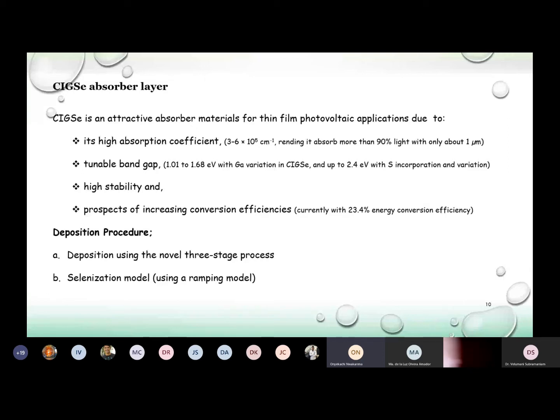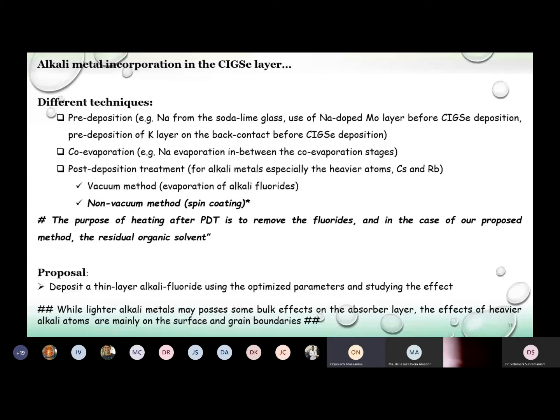The post-deposition treatment mainly recommended and applied for this absorber layer material using alkali metals is done in 3 different major methods. The first is pre-deposition, an example being soda lime glass. In that case, the alkali metals are already available before the deposition, for example sodium from the soda lime glass, or in some cases molybdenum back contact layers which are doped with sodium, which when heated, the sodium will diffuse into the absorber layer. Or the co-evaporation method, where between the stages of the deposition, maybe between the first and second stage, the alkali metal is evaporated into the absorber layer.